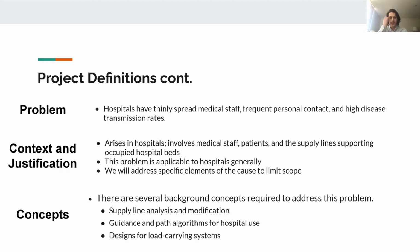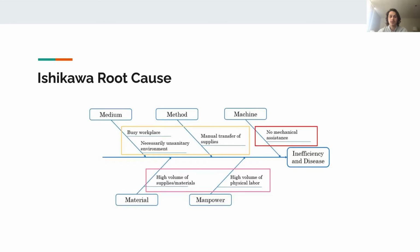Thinly spread medical staff and disease transmission is a problem generally applicable to hospitals, involving medical staff, patients, and the supply lines supporting occupied beds. To both limit the scope and improve the solution, we will address specific elements of the cause. Necessary to addressing the problem is knowledge of supply line analysis and modification, guidance and path algorithms for hospital use, and designs for load carrying systems.